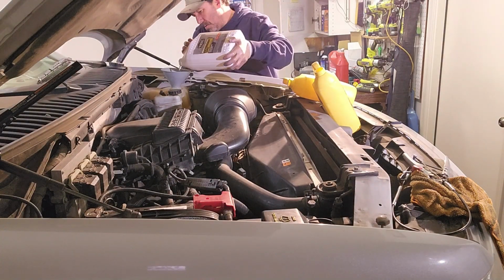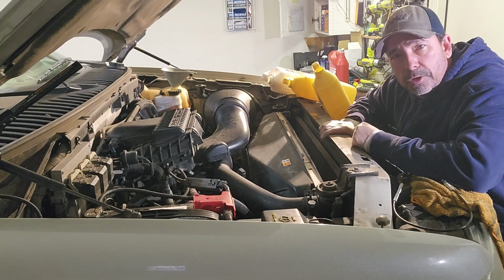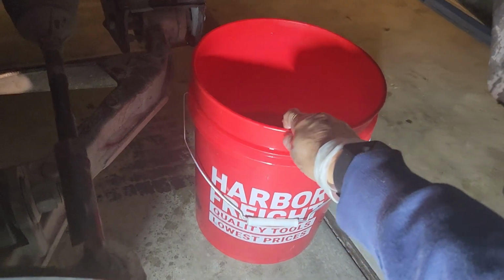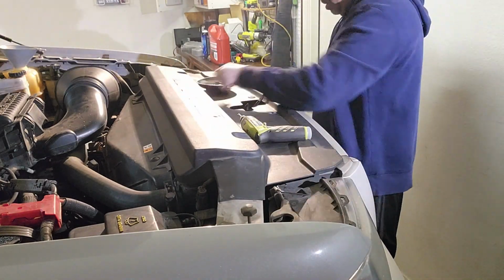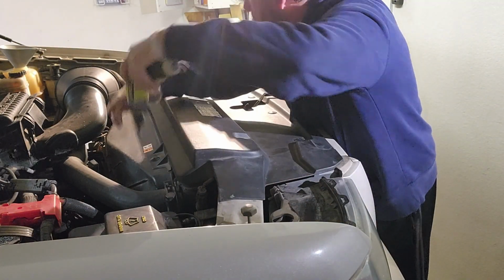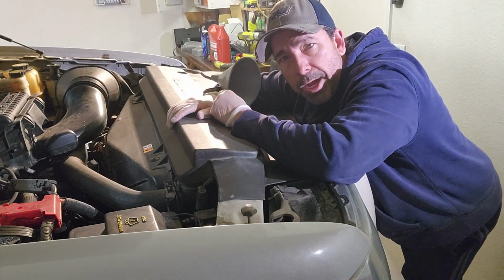We got all the coolant in. When I start the car up, I'll turn the heater on, let it run for a little bit, and then we'll check it again. Moment of truth on the coolant. Let's see how we did. I think that's all we could have hoped for. Well, that wraps up the coolant job.